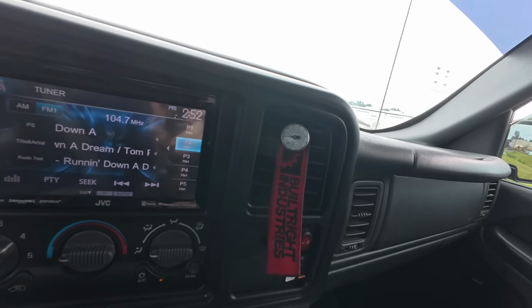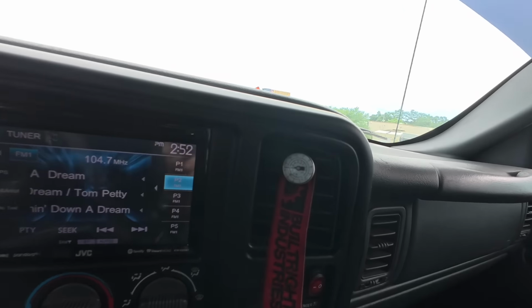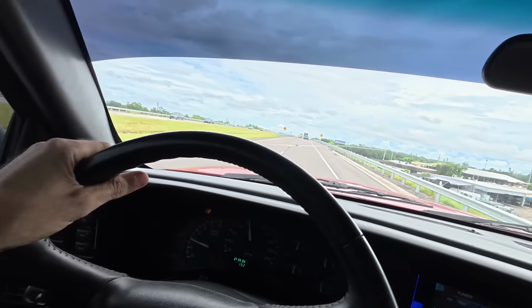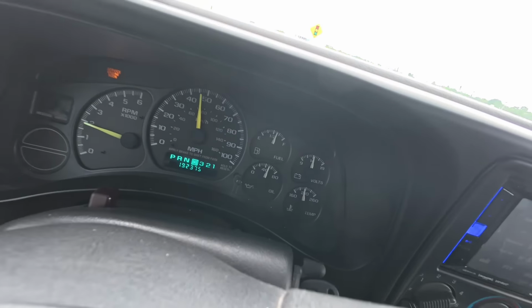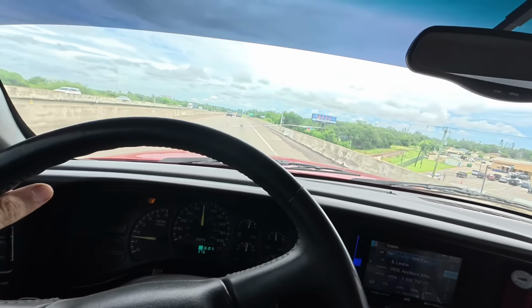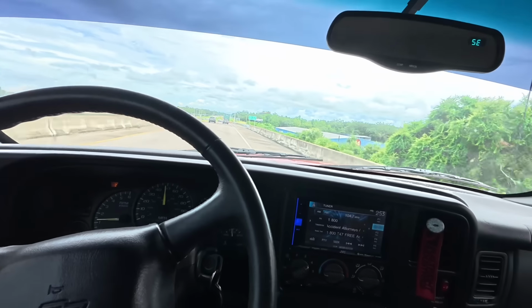Temperature is about 62 right now. I need to get a digital one of these so you guys can see a little easier. Temps look good on the dash. 61. Nice and cold. I think we're in good shape here, guys.